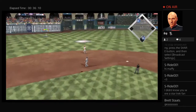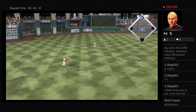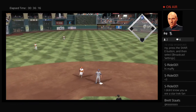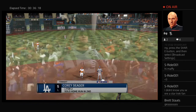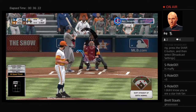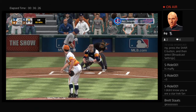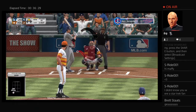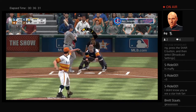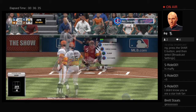Now a flare out to left center. Gonzalez coming on. He makes the play. A fine running catch to get the first out of the inning. Here's Corey Seager. He comes in 1 for 2 with that home run he hit earlier. And that misses for ball one. Here's the 1-0. Right over the middle, knee high.